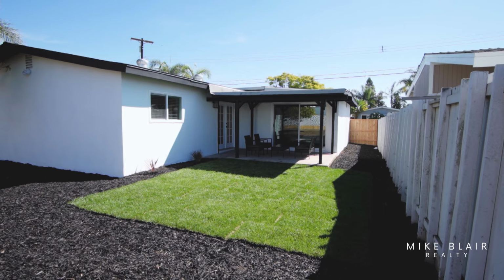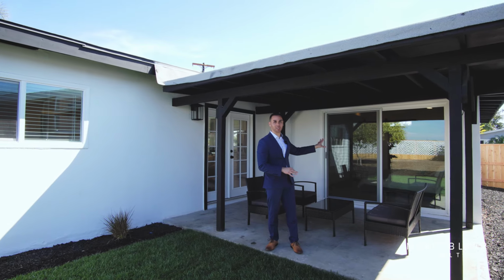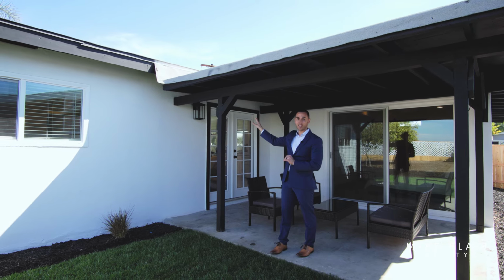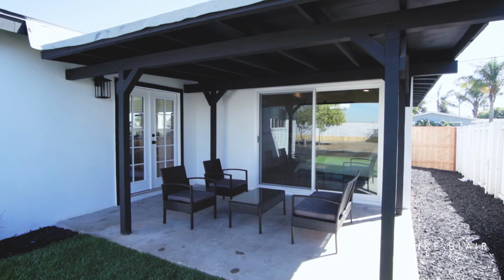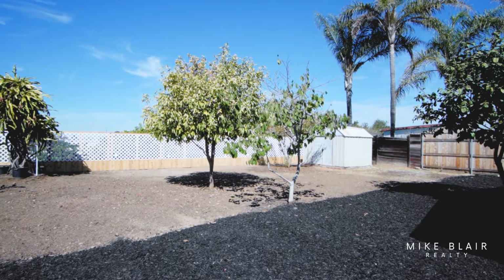So the backyard is actually accessible by 3 locations. So 1 from the primary suite right behind me here, 2 from the living room area here with the French doors, and then 3 from the other side of the kitchen. You have access to the backyard as well. And so this is the beautiful covered patio. And as you can see, we have brand new grass and some mulch here that really brings the backyard to life. Now we're in the spacious backyard.